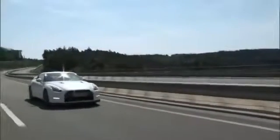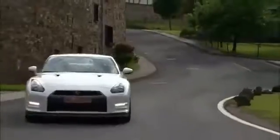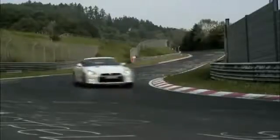The new 2012 Nissan GT-R, a giant leap forward, the promise fulfilled. 3 years of scrutinizing every aspect, every component of this astounding machine. The result? 530 horsepower, enhanced aerodynamics, a retuned suspension, and larger brakes.